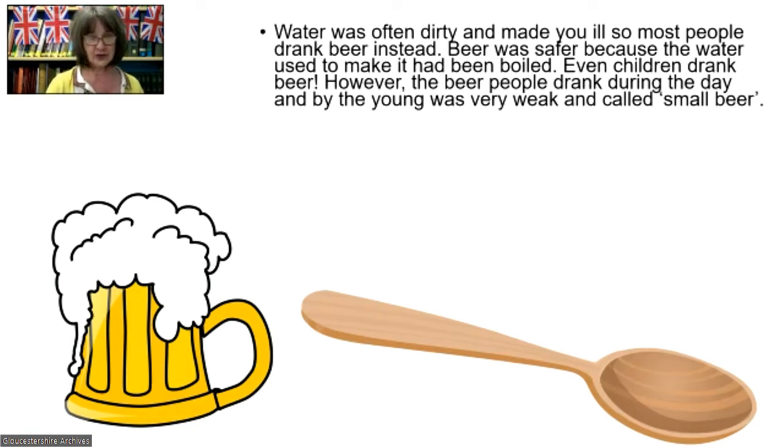So the water in Tudor times was often dirty and contaminated and could make you ill. So most people drank beer instead. I'm going to have a little sip of water. I haven't got beer in here. This is just water.